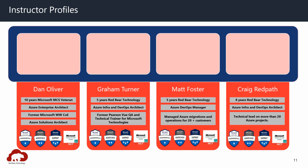Matt Foster has been with Red Bear for 5 years as well. He's our Azure DevOps manager. That means he is very much the hands-on team manager of the guys that run our managed service team. So day in, day out, Matt and his team are implementing DevOps tools and processes for customers. They are monitoring and maintaining their applications. They're taking care of releases and changes and building out Azure infrastructure in production for real customers.